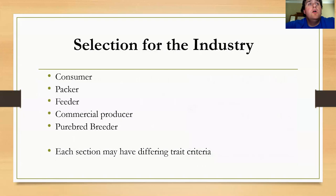So today, as we begin talking about what selection is or what that means, I think it's important to look at selection from each sector of the industry. We will go through consumer, packer, feeder, commercial producer, and purebred breeder and see what traits or criteria they select for, and that might help us in our decisions for our specific program.